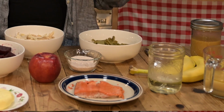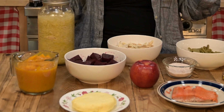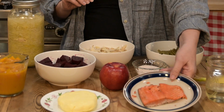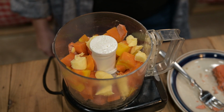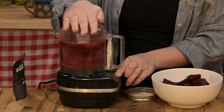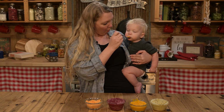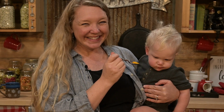These precious little people's bodies and brains are just way too important to trust to large food corporations that are really only worried about their profit. Today I'm going to show you how I've fed 10 children who have gone on to become very healthy young adults and how we're feeding baby Nathaniel right now.